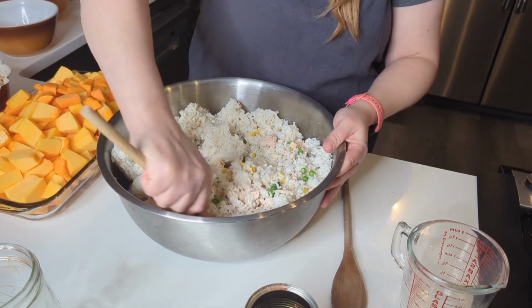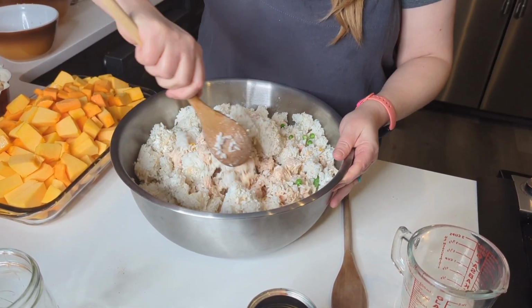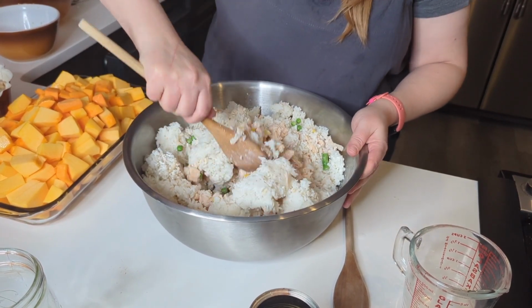Giving them a good stir, get it all good and incorporated so it's easier to mix as we go through.